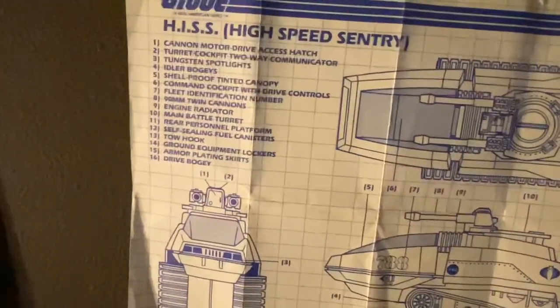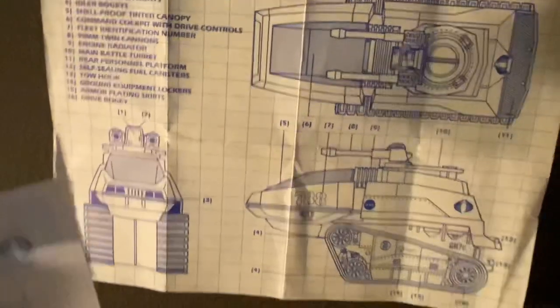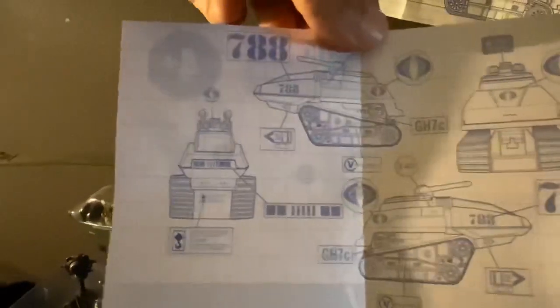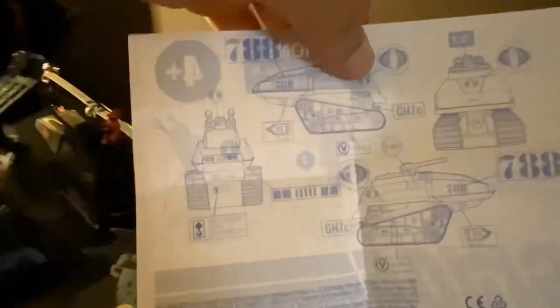And there's no details as far as, you know, we have everything nice and labeled on the vintage one. The modern one does not have that feature whatsoever. It's a little disappointing, but, you know, it's only paper. I don't see why they didn't do that, but whatever.